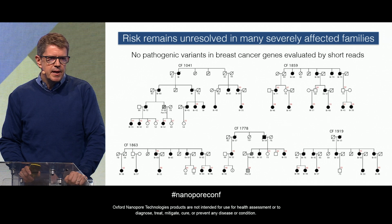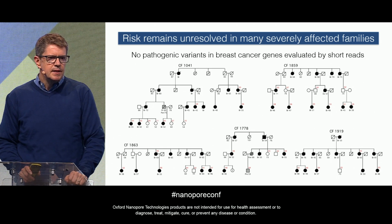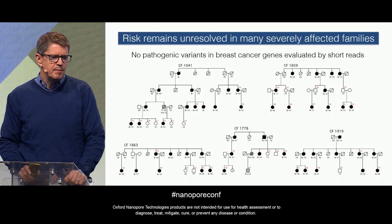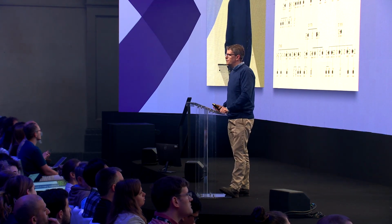Over the years, we've applied short-read sequencing technology to these and other families, including exome and panel-based short-read sequencing. But we do have many families that have not been resolved, in that we haven't seen any pathogenic variants in any of the known breast or ovarian cancer genes.